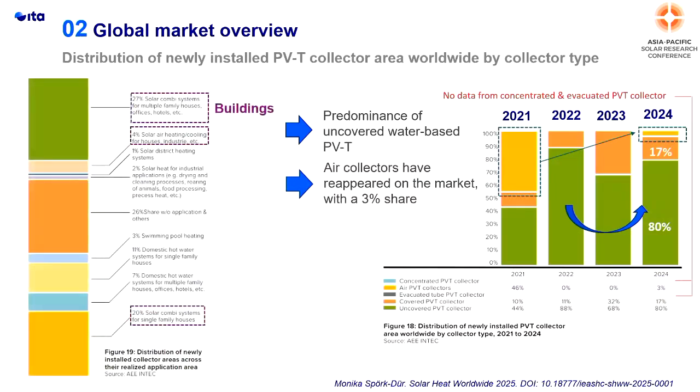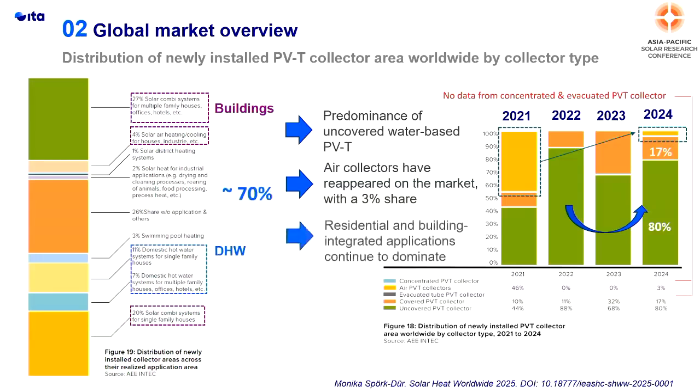And then looking into the distribution per application area, we see that around 50% are due to solar combi systems in different types of buildings. And then around 20% for domestic hot water purposes, also in different types of buildings. So we see that the residential and building integrated applications continue to dominate the market.